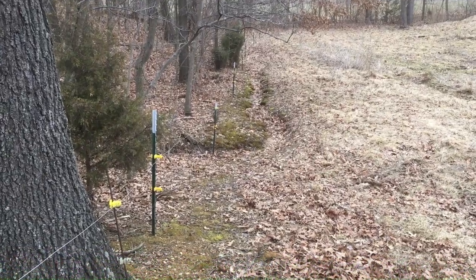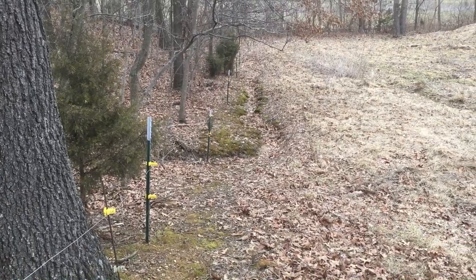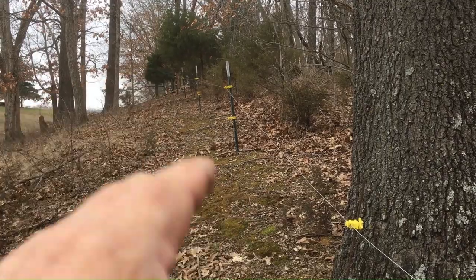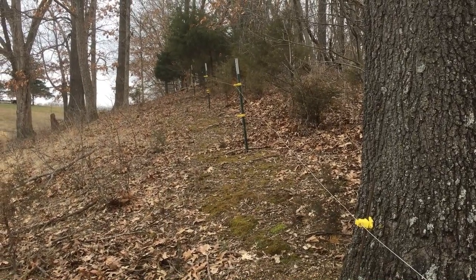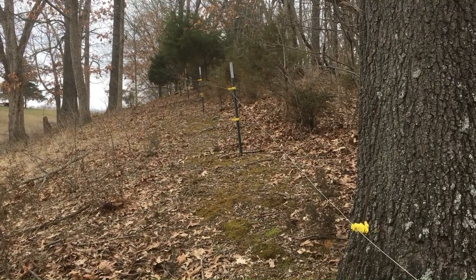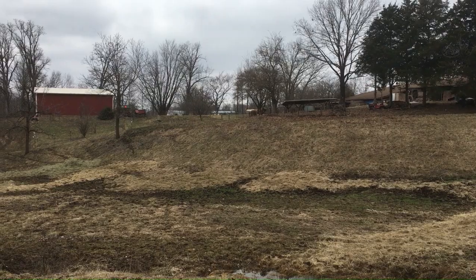Back to this fence. I haven't found no ground all the way up to here. And I checked the top of the hill too. Checked on the top of this hill. Now I gotta check the other side. Still no ground, just like yesterday. Oh, it's 12 noon now. Looks like the bull's chasing him.